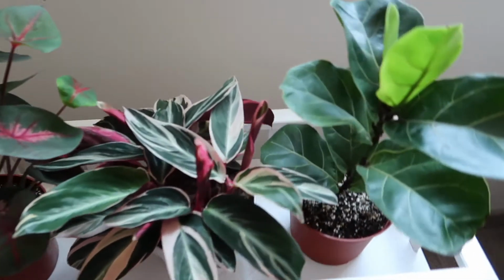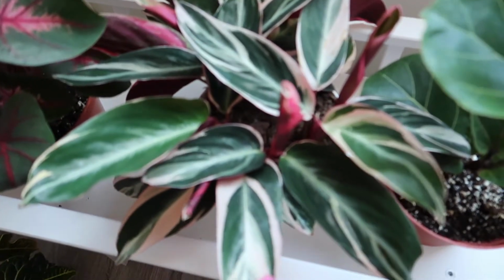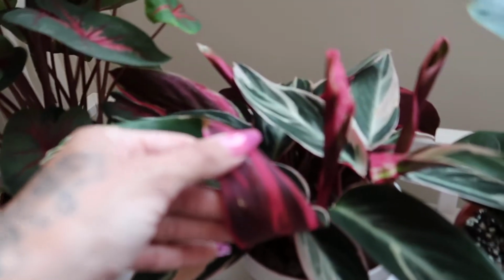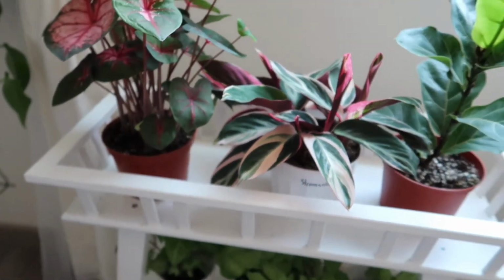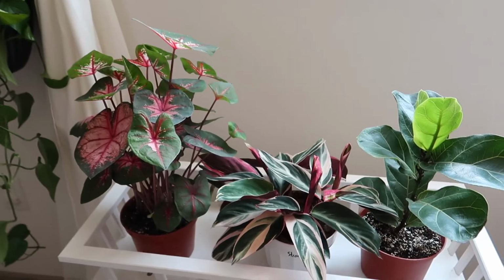Right next to it, might be one of my favorite plants. I keep saying that, but this is my Stromanthe Trio Star, and I just think it's so beautiful. Look at this red underneath. I just am obsessed. It's so cute, and I love any pink plant. So you'll see a lot of my favorite ones are ones that have pink in them. I don't know why, I just love it.